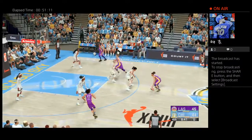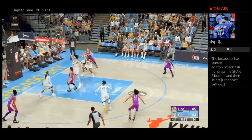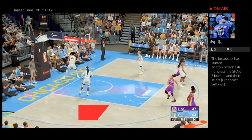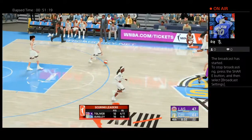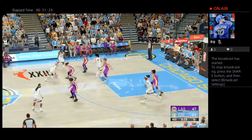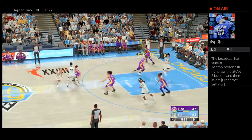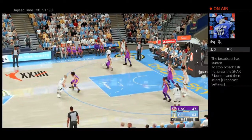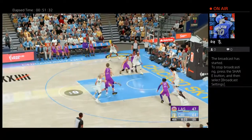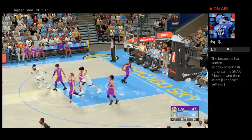Toliver with the ball. Lets the floater go, and she lays it in. With a vast array of offensive moves, Toliver can beat you in many more ways than one. Vandersloot outside. Elbow shot. The putback. Controls the rebound and puts it back up and in.